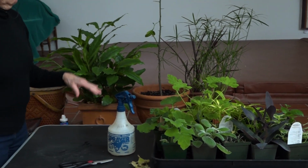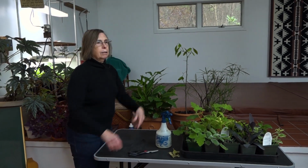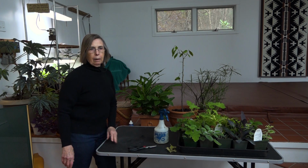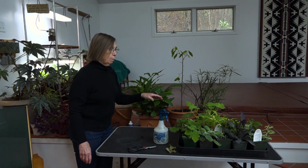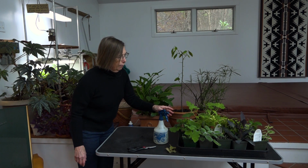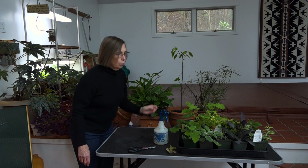I don't fertilize them in the winter. I will start to fertilize them very lightly in the spring. If you fertilize them now under the lights, they would become huge. And I really don't have time to have them be huge or space. And they can't be put out until about the end of next May. So they need to stay as small as they can.